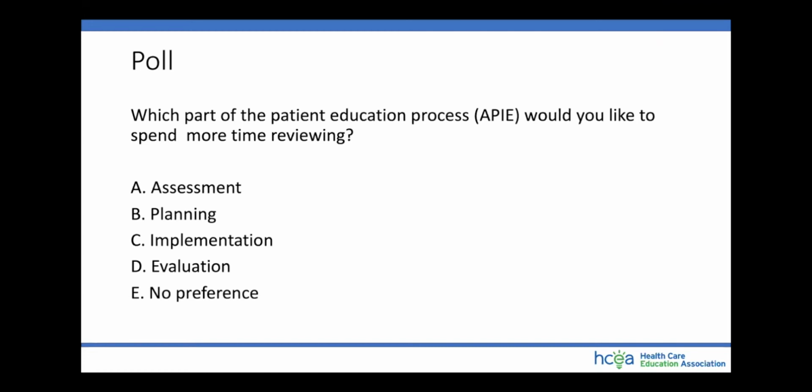All right, I think probably everybody's had a chance to choose by now with the poll. If you want to go ahead and close the poll. Okay, implementation. Interesting. All right. Well, that'll give us some guide. You may be a little disappointed when you get to implementation, because our approach really was implementation is basically doing what you planned. So maybe we will flip between planning and implementation, since they cover a lot of the same topics there. And evaluation coming in a strong second. All right. Let me close this out.